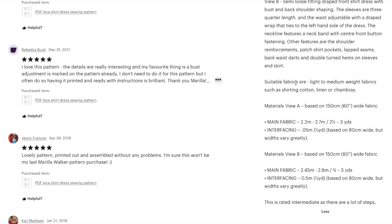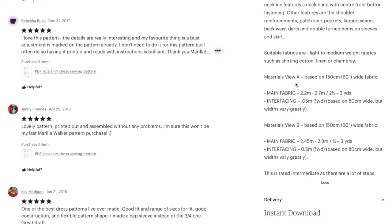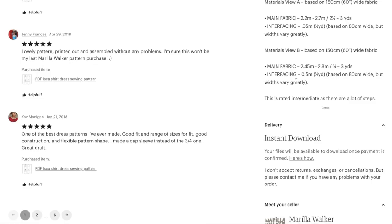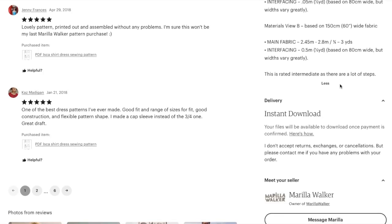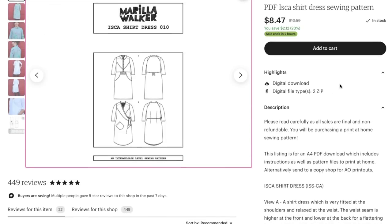Suitable fabrics are light to medium weight fabrics such as shirting, cotton, linen, or chambray. Here's how much fabric you need. Interfacing, same for B. This is rated intermediate as there are a lot of steps. Yeah, but are those steps difficult? That's an interesting way to rate your patterns, right?